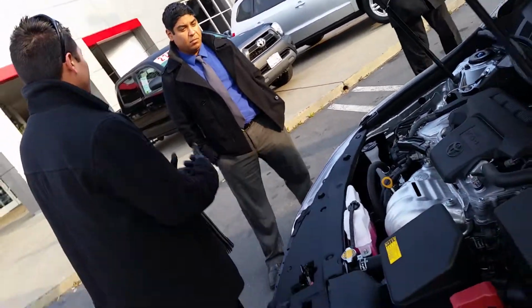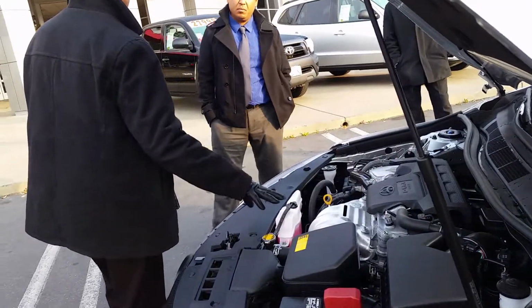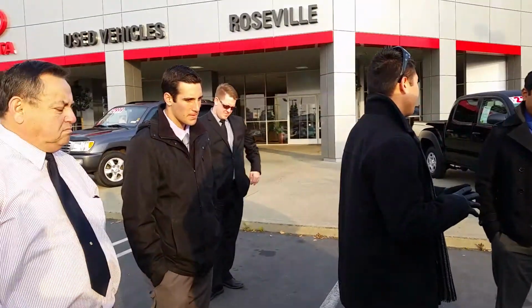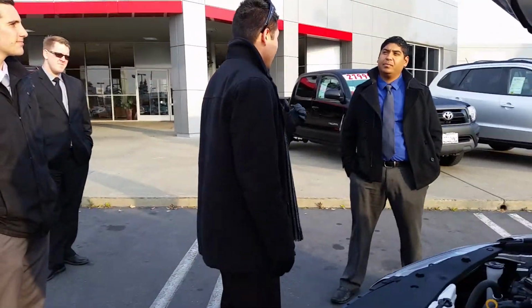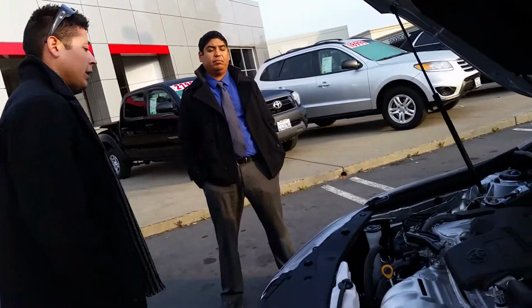I don't know what you're gonna be using it for, if you're gonna be commuting a lot or whatnot, but you also have a hybrid system that's going to be available as well. It's going to give you 200 horsepower, and your average gas mileage is going to be 40 miles per gallon. Then you got the big boy. The big boy's going to be that V6. The 3.5 gives you 260 horsepower, and gas mileage is still an average of 25. Highway's going to be 31. So you're still going to get really, really good gas mileage.